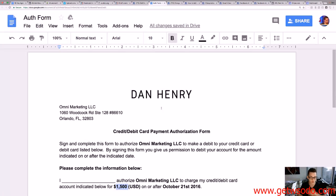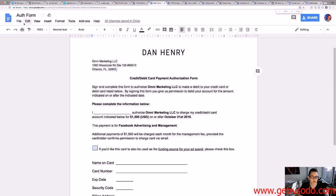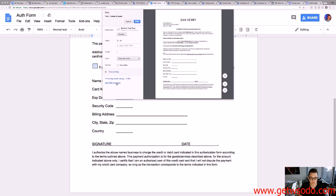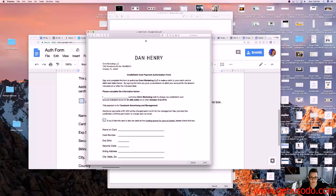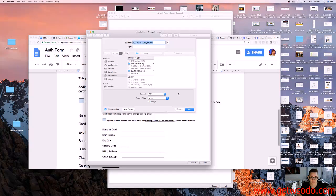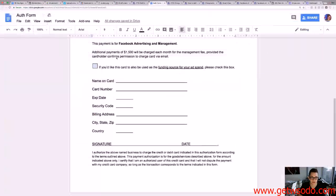At this point, when you're ready to send it to them, you would hit File, and actually, let me back out a little bit here. You'd hit File, and you'd hit Print. And when you go to print, you just hit Open in PDF Preview. And when you do that, it will open in the PDF Preview, which it'll look like this. And then what you do is you go here and you hit Save. And when you hit Save, it'll ask you where to save it, and you hit Save, and then you just send that PDF to your client. Easy peasy. They're going to sign it, and they're going to then scan it back to you.